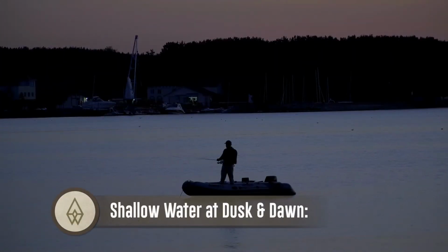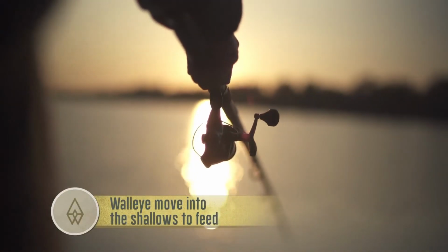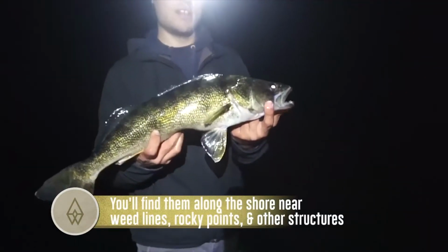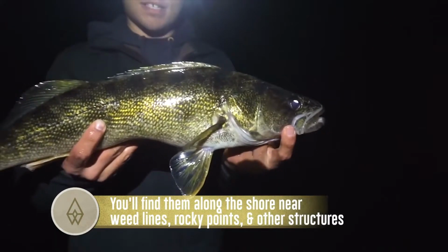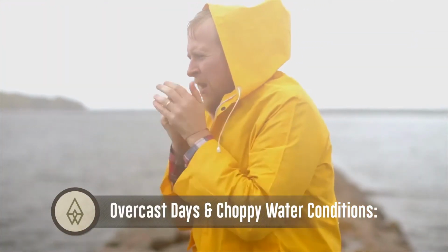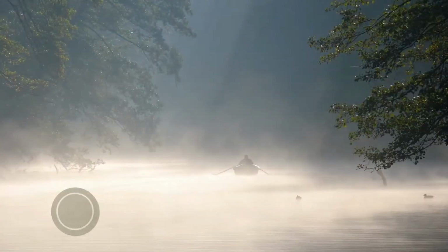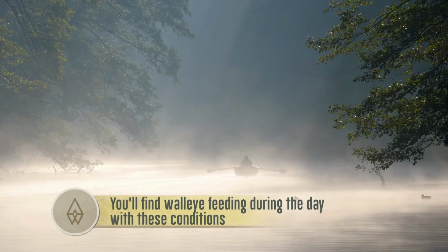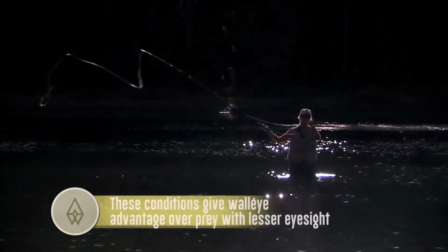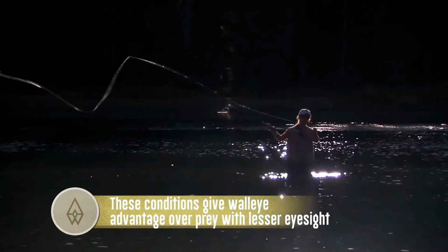Shallow water at dusk and dawn. Walleye move into the shallows to feed. You'll find them along the shore near weed lines, rocky points, and other structures. Overcast days and choppy water conditions. You'll find walleye feeding during the day with these conditions. These conditions give walleye an advantage over prey with lesser eyesight.